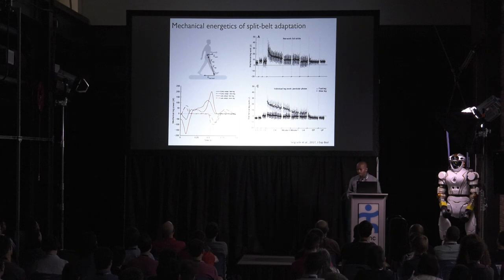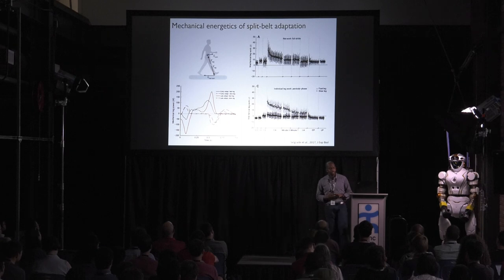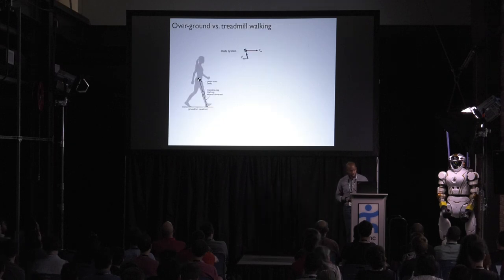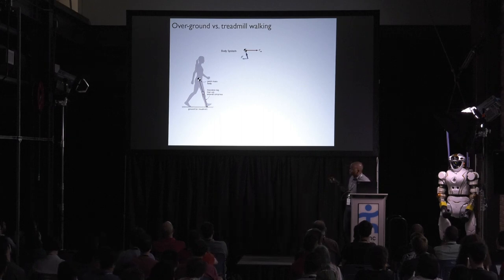So one of the things that we thought was interesting as Max and I were discussing this issue is really trying to understand what are the differences, number one, between treadmill and overground walking. And then number two, how is split belt walking special, right? Is there something special about this asymmetry that you can actually exploit? So if we think about, again, this idealized point mass system, we have the legs generating some force on the center of mass. We can then consider the leg system, where, again, there's the reaction force from the center of mass and the force from the ground.